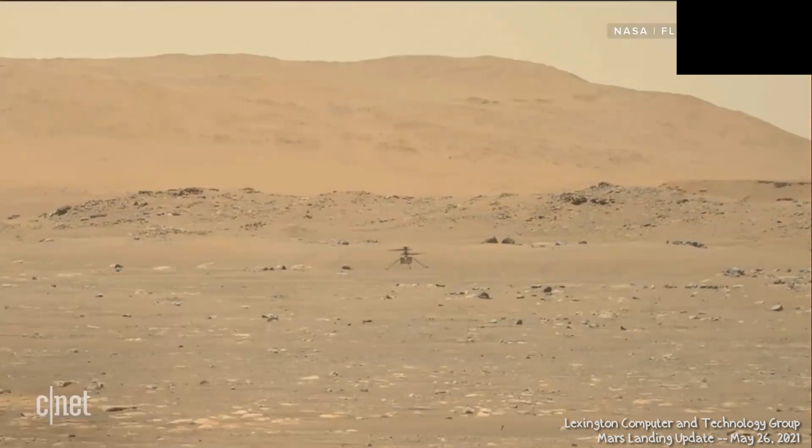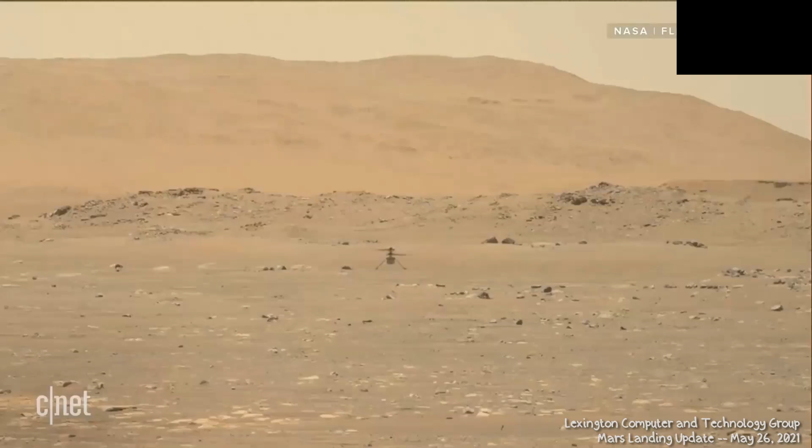Ingenuity had to conserve battery power after its flight, so NASA was only able to downlink a couple of black and white images shot by the chopper itself. But the Mastcam Z system recorded the flight in full color, giving us an awesome view.